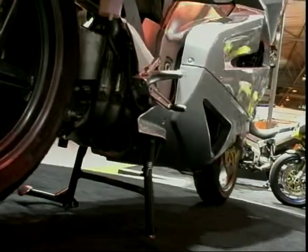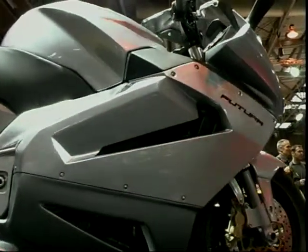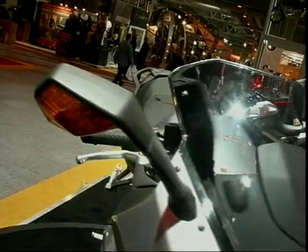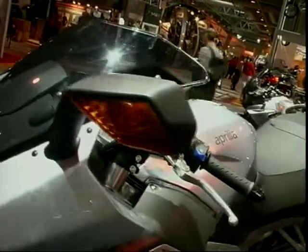The Futura produces 113 brake horsepower, which is 17 down on an ordinary RSV, but plenty for touring. Very similar to the VFR, the ST4, and all the rest of the touring bikes. It'll cost you £8,700 as against the VFR, which is £799. So it's well and truly in the ballpark.